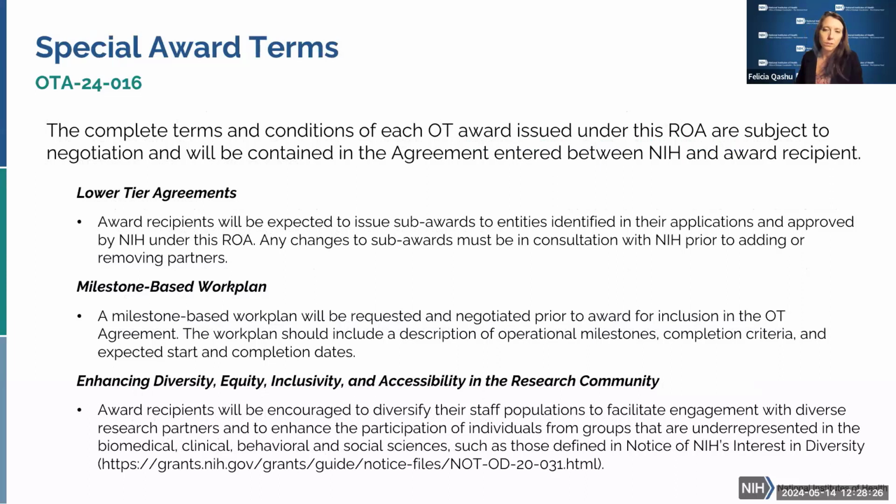OT awards issued under this program may include special award terms around lower tier agreements, whereby sub-award changes must be completed in consultation with NIH. We'll negotiate milestone-based work plans with operational milestones, completion criteria, and expected start and end dates, for example, around participant enrollment targets.